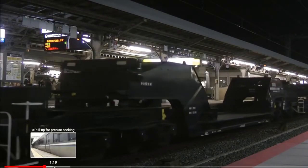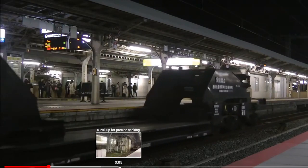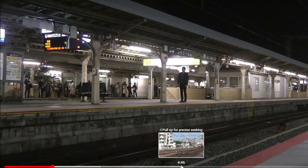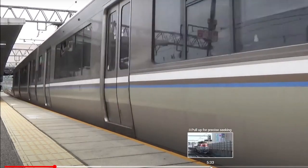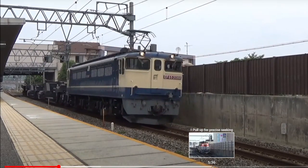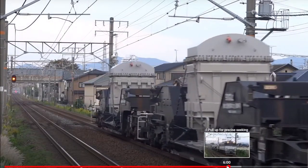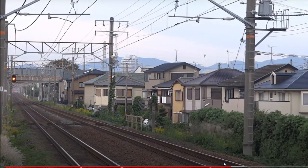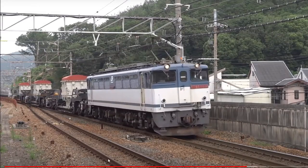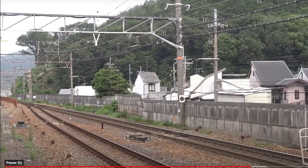Let's see if there's anything containing any. Oh, here we go. Nope, that's empty. They usually tend to carry these. Oh, here's one here. There we go. Like transformers and stuff like that. They tend to carry the really big stuff. Here's another one. Okay, so that gives us an idea right here.